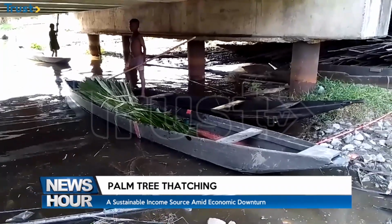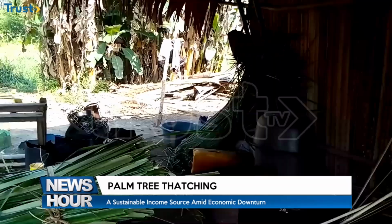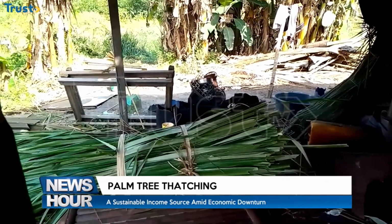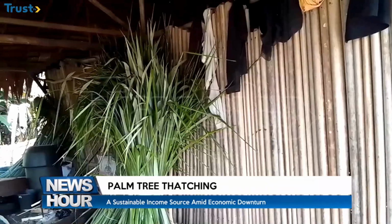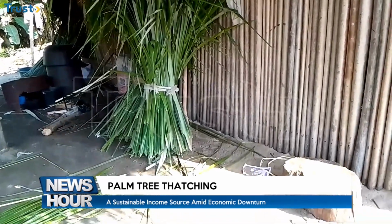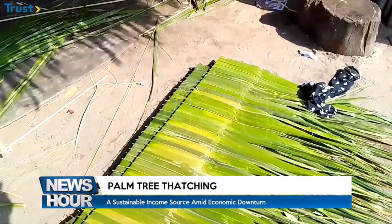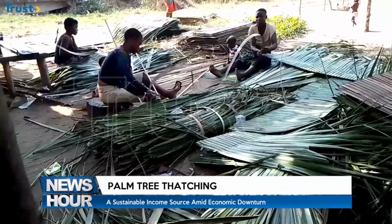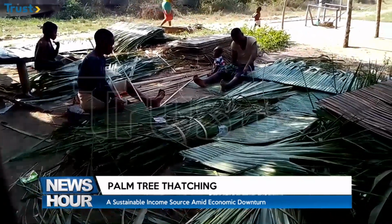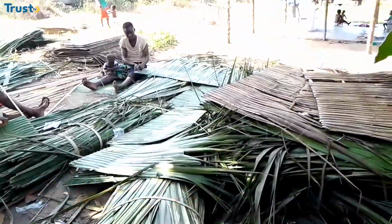Palm tree thatching has become a common sight in the bars of the Ibeju Lekki area of Lagos State. Beyond its role as a traditional roofing material, it serves as a vital source of employment and income, especially given the current economic conditions in Nigeria. In a time where job opportunities are scarce, the use of palm tree thatch underscores the resilience and adaptability of local communities, providing individuals with the means to support themselves amidst economic challenges.